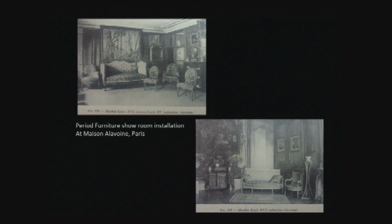The more sophisticated presentation of period furniture is actually depicted in a showroom of the Maison Alavoine, which I was able to discover only recently in a very small publication and which I was not aware of. Maison Alavoine was very important at that time, and it's interesting for us in the context of George Henschel because one of the first men of that workshop, Ratteau, worked for Maison Alavoine.